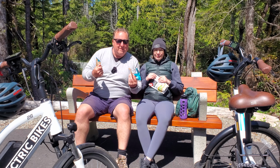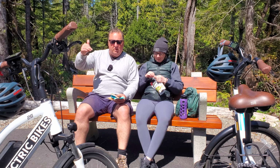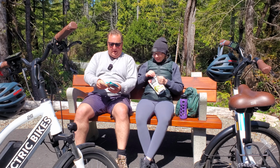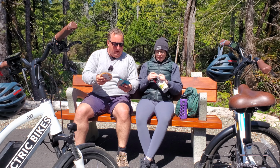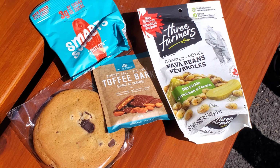So we're in Pacific Rim National Park now. The path has left the road. The road is behind us, so it's pretty close if a car goes by here. But it's treats time. I got toffee bark, smoked salt, and a chocolate chip cookie from Tofino.